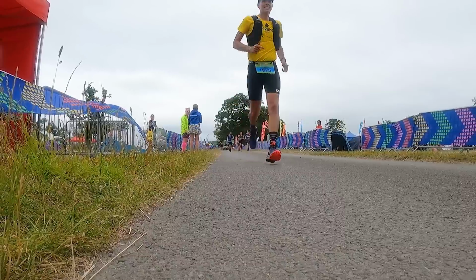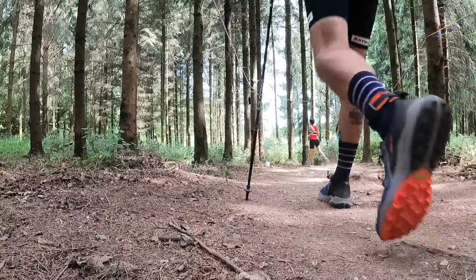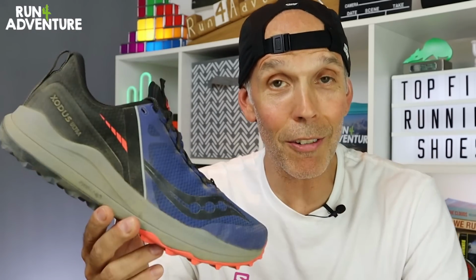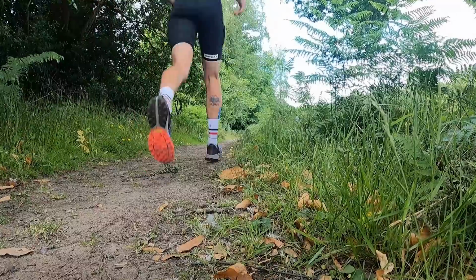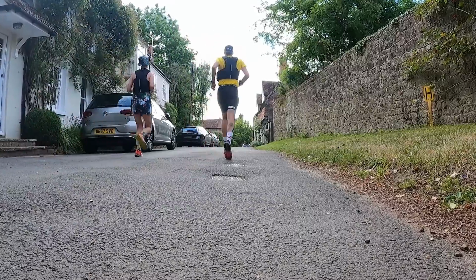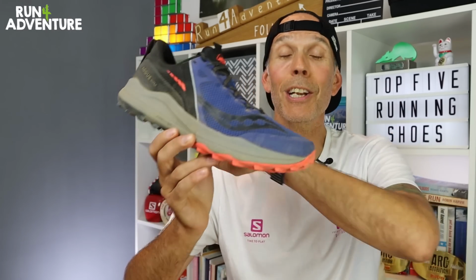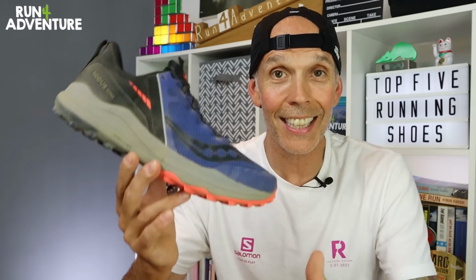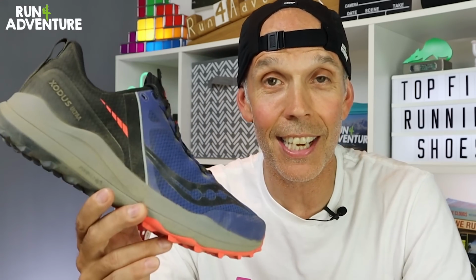A big mixture of terrain, so we had tarmac, we had loose gravel, and even a section through the woods with lots of roots, and it soaked it up really well and stayed very comfortable over those miles. I've got 150 miles into the shoe so far, including running the Salomon Serpent Trail 50k in them, and I'm still blown away by the performance, and I've literally had no issues to speak of in this shoe. It's definitely still top of my list when it comes to the trail shoe that I'm going to be rocking at this year's TDS.